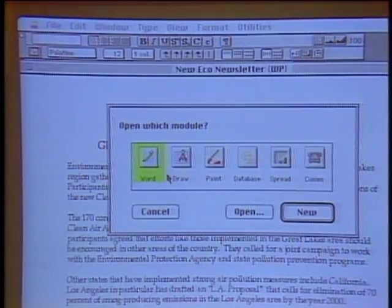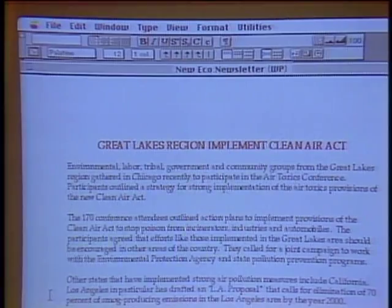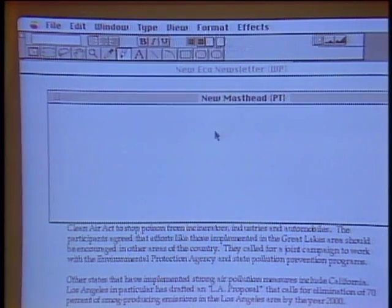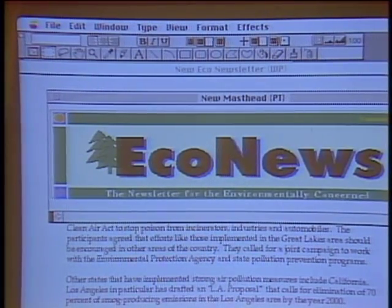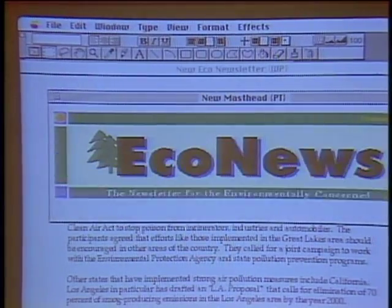Okay, fair enough. All right, show us BeagleWorks. You've got it up on the screen. Okay, as you'll notice, BeagleWorks has word processor, drawing and painting capabilities, a database, spreadsheet, and a communications module. I'll just go to a word processor file that I've loaded here and show you how easy it is to incorporate graphics. I've created this graphic in BeagleWorks, and all I have to do is select it and press one keystroke to essentially publish it.